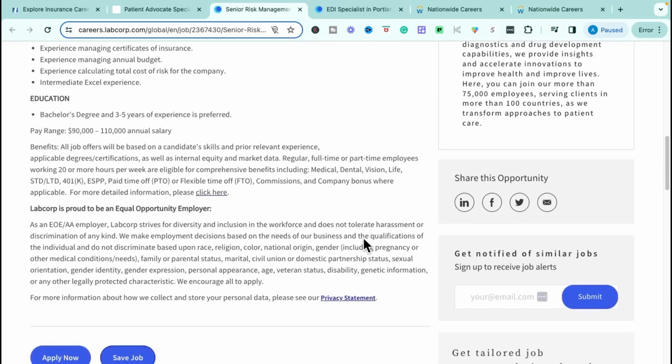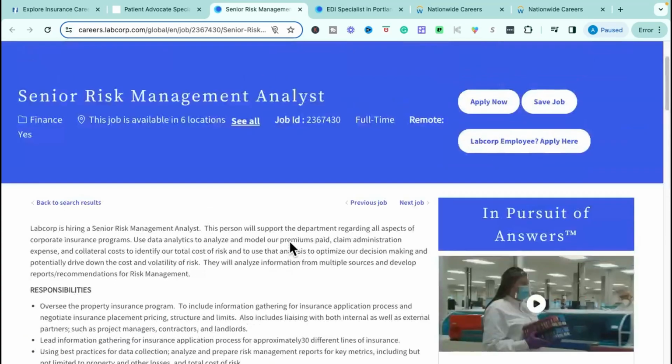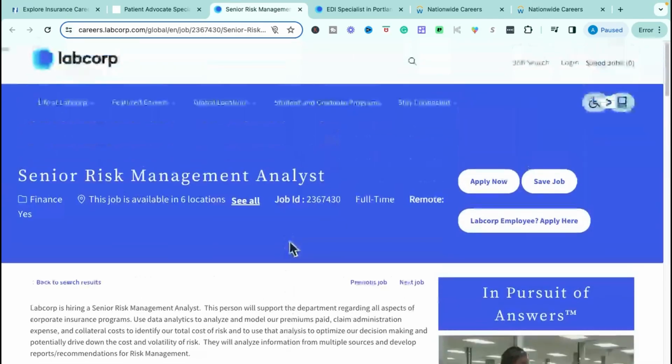And then you also will be eligible for a lot of their benefits like the medical, dental, vision, short-term and long-term disability benefits, 401k, paid time off, flexible time off, commissions, company bonus, and a slew of other benefits and perks. So if you're interested in this senior risk management analyst role with Labcorp, definitely get over, review this listing, and apply as soon as possible.